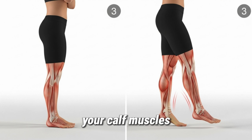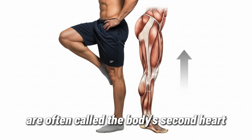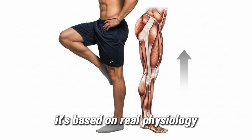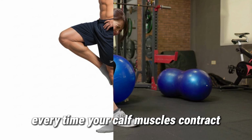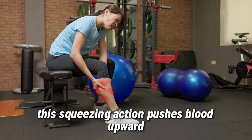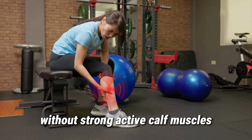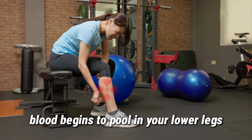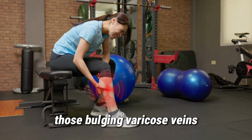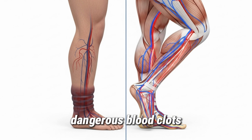Your calf muscles, located at the back of your lower legs, are often called the body's second heart. And this isn't just a clever marketing phrase. It's based on real physiology. Every time your calf muscles contract, they squeeze the veins running through your lower legs. This squeezing action pushes blood upward against gravity, back toward your heart. Without strong, active calf muscles, blood begins to pool in your lower legs. This pooling leads to swelling, those bulging varicose veins, chronic fatigue, and in serious cases, dangerous blood clots.